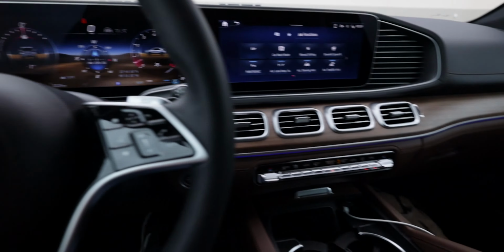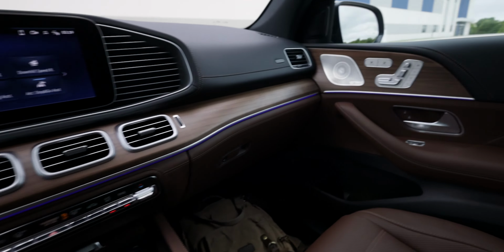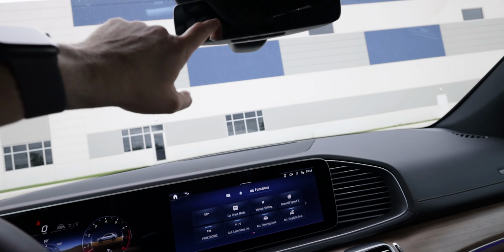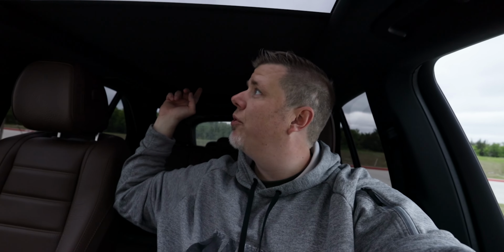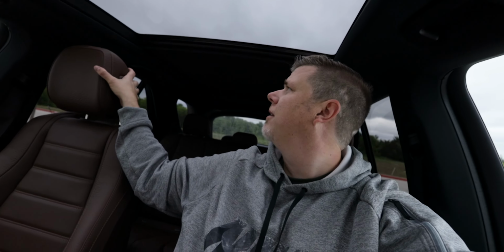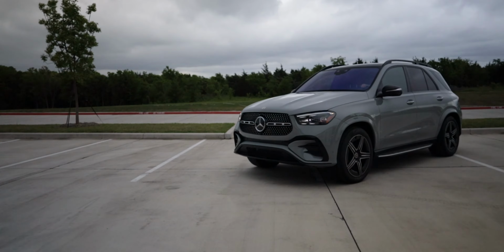You've got your standard ambient lighting that we've seen in the Mercedes SUVs. We have no head-up display. We don't get our rear view camera in the mirror, but we do get a full panoramic moonroof with sunroof for the driver, which is always a nice bonus. With that, we've got the sucker on. Let's go ahead and take it for a drive and see what we think there.